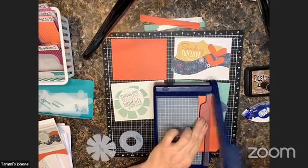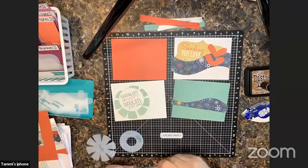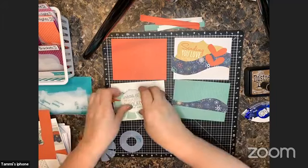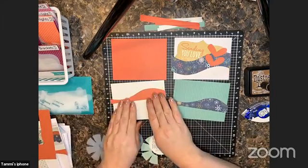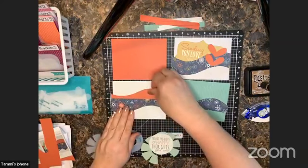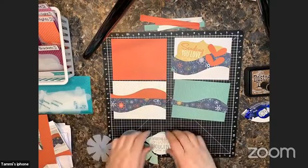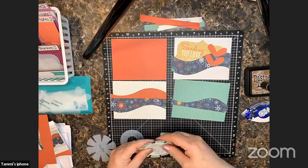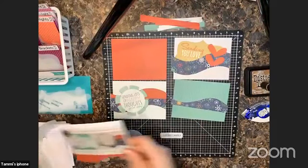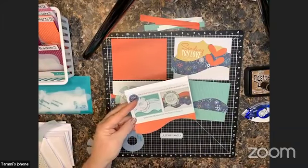So, okay. So this is that piece that I want for here. Here's the piece that I had there originally. And then we're going to piece this. I'll ink everything and it can go like that. So that really creates something very similar to this card that was done here. Okay.